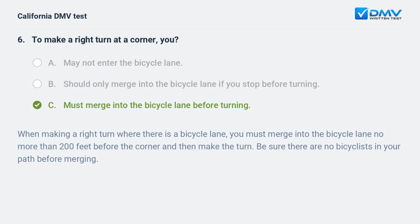C. Must merge into the bicycle lane before turning. When making a right turn where there is a bicycle lane, you must merge into the bicycle lane no more than 200 feet before the corner and then make the turn. Be sure there are no bicyclists in your path before merging.